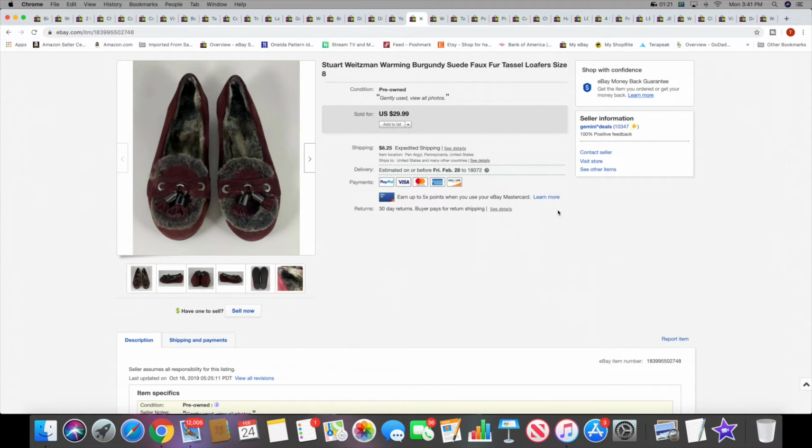Alrighty, moving on. Next, I sold these Stuart Weitzman warming, very furry, burgundy suede loafers. I didn't pick these up too long ago, also when I was down in Lancaster, and they sold for $29.99 plus shipping.